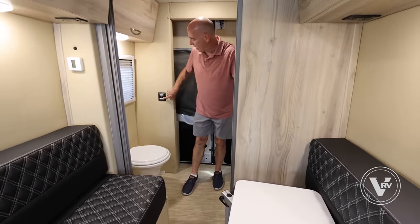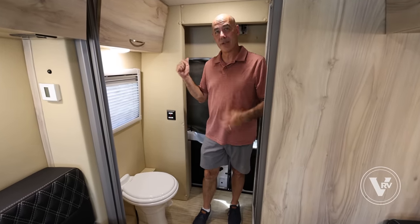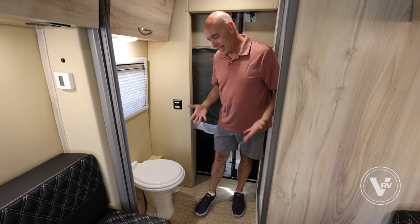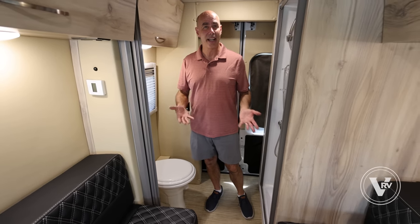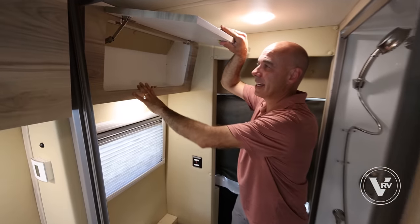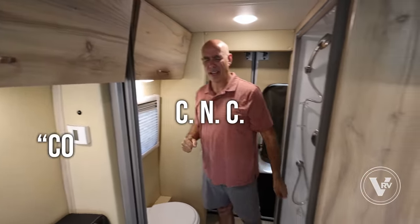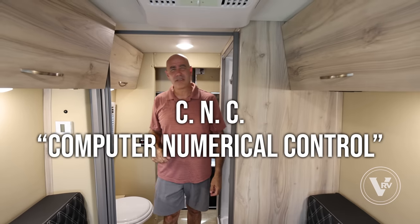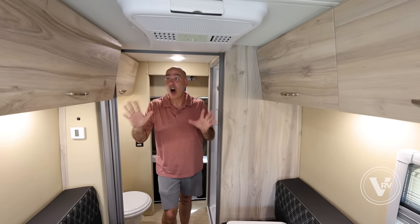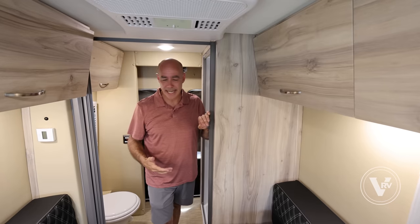And then right here is your tank heater. So if you're in crazy cold temps, up in the northern tier states or Canada in the wintertime, hit that tank heater. The tanks are insulated and have heating pads on. We've got storage right above here, and all of these cabinets are CNC cut. Computerized numerical control, I think. You guys are smarter than I am. Is that what CNC stands for? They're all CNC cut cabinets, so they're very exacting precision cuts.